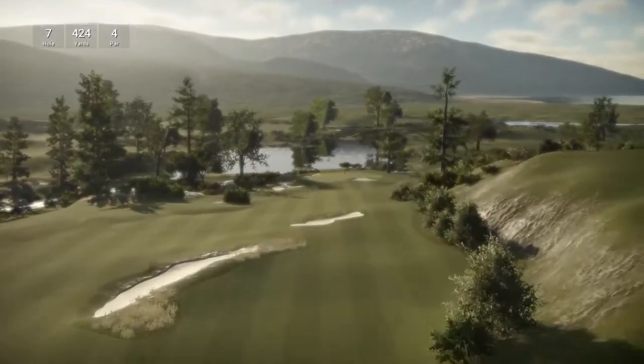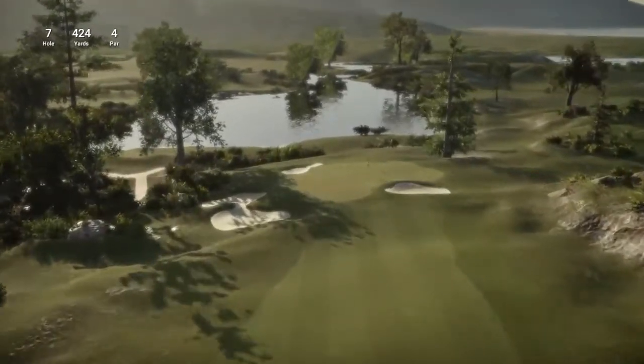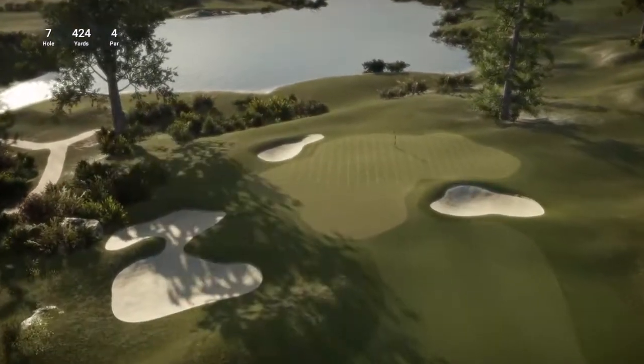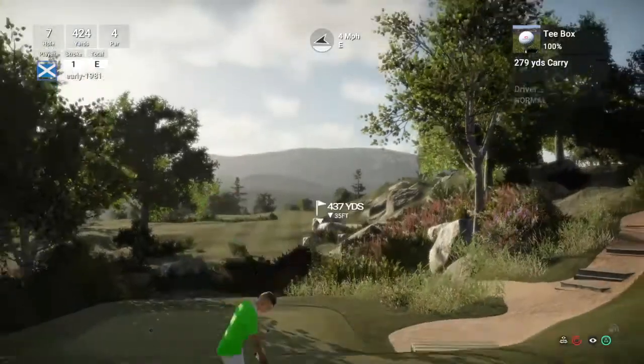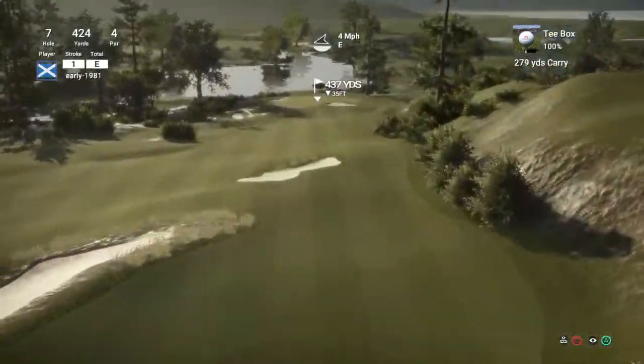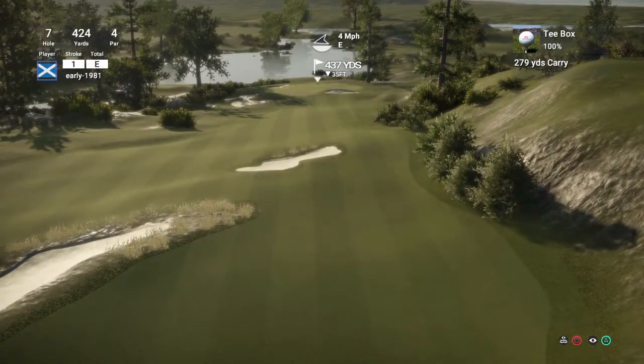So hole 7 is a par 4, 424 yards. Very nice courses, guys. Look at that loch in the background there. Really nice course this, guys. As usual, get out there and play this. Now, this is a tough drive.